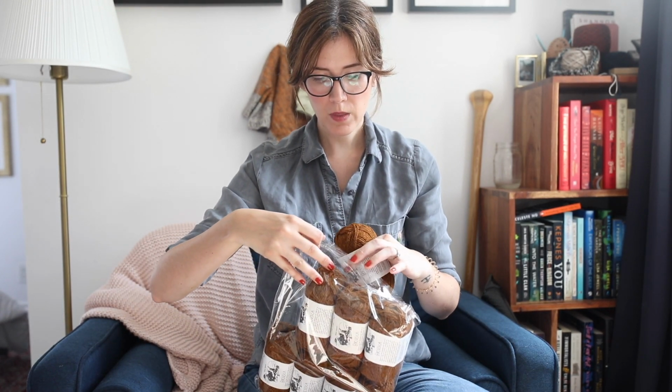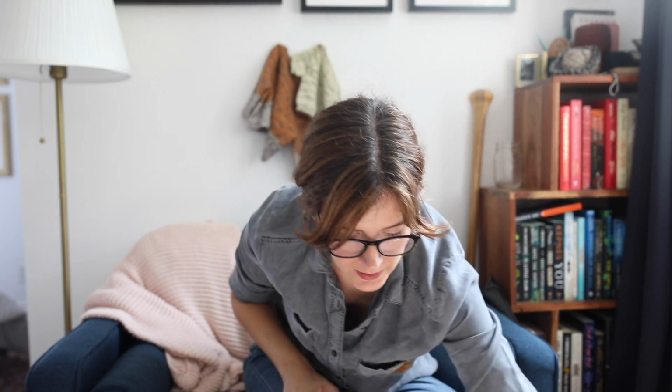So I ended up ordering, these are actually from the Knitting Loft. I ordered these online and then ended up going to the store yesterday. But yeah, I got 8 of them so that I've hopefully got enough. And this is a DK weight yarn. So I'm very excited about that.